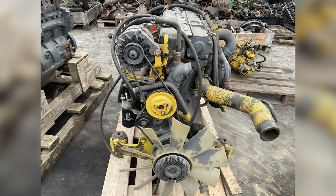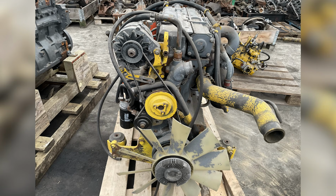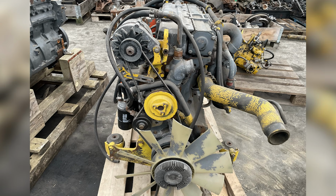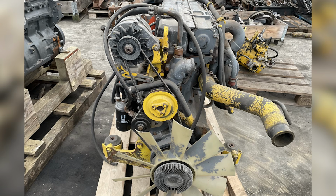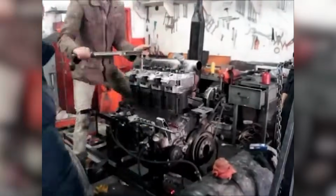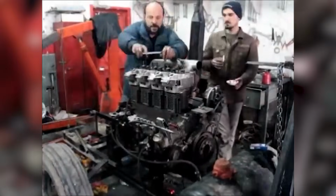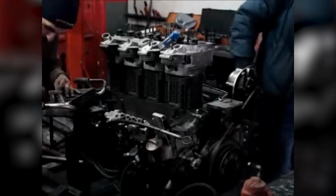So, one by one, countries began shutting the door. Europe, the US, Canada, and anywhere with strict emissions laws banned the sale of new equipment powered by the F4L912. Old ones were still allowed to run, and many of them still do today, but no new units could legally roll off the production line. By 2020, the end was official.